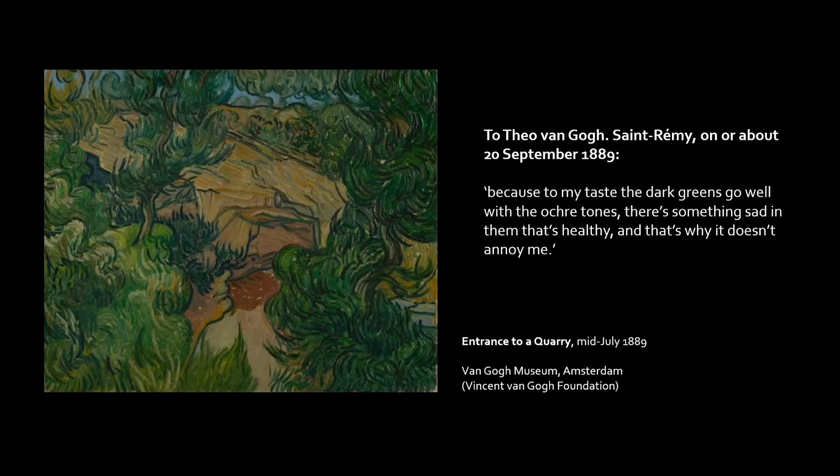While working on this painting, he was not feeling well and sensed an attack of his illness coming on. Nonetheless, he was pleased with the result, and I quote, "because to my taste, the dark greens go well with the ochre tones. There's something sad in them that's healthy, and that's why it doesn't annoy me." Shortly after finishing this painting, Van Gogh suffered a severe attack, and for 6 weeks he was unable to work or write.